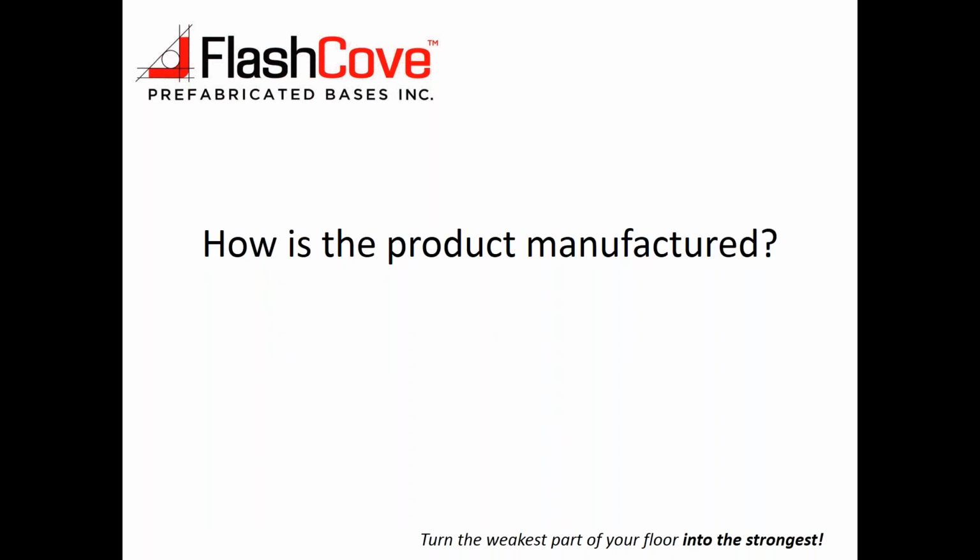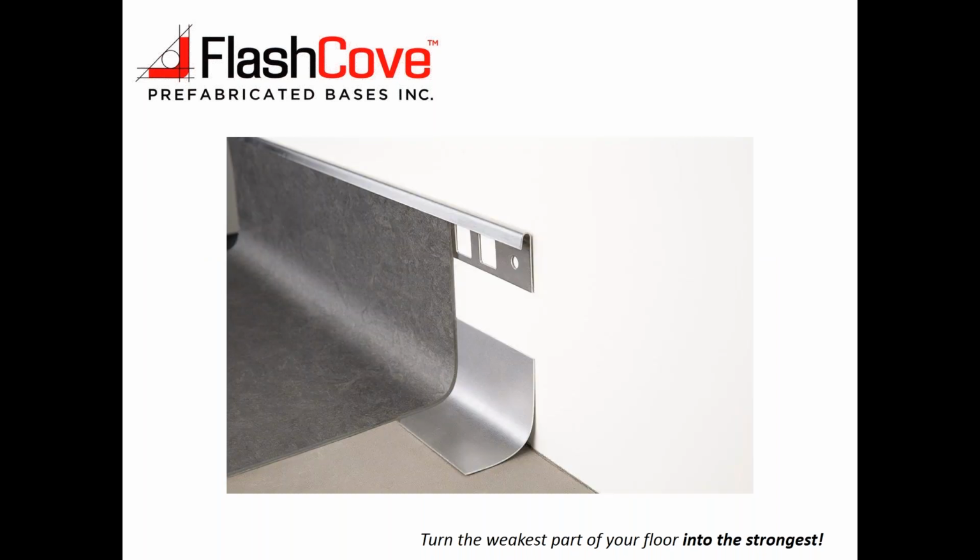So how is the product manufactured? This is probably one of the 2 questions we get asked most about this product: okay, what are you actually doing for me with this product? So what we do, this is the actual system of FlashCove. If you look at the photo, the cove cap on the top is actually our stainless steel, what we call a chiclet cap. We call it chiclet because if you look at the actual cap, you can see the squares in the back of it that are open. Those squares resemble the chiclet gum, so that's how it got its nickname. This is a stainless cap.